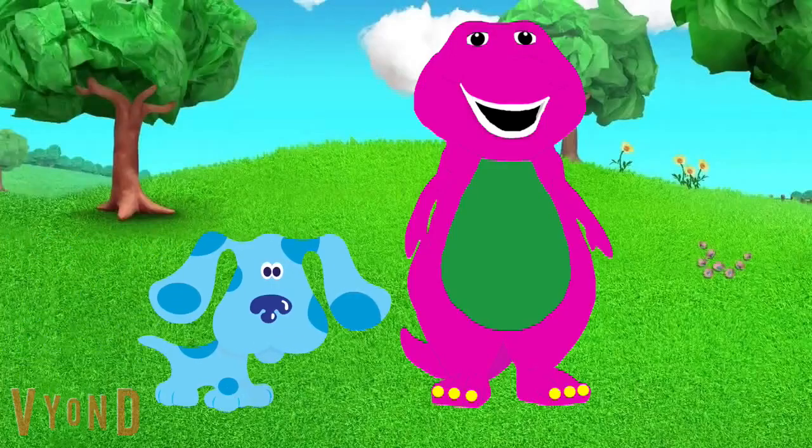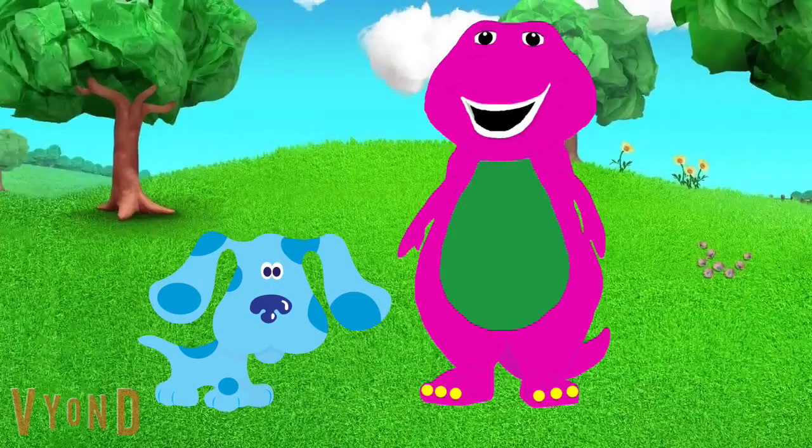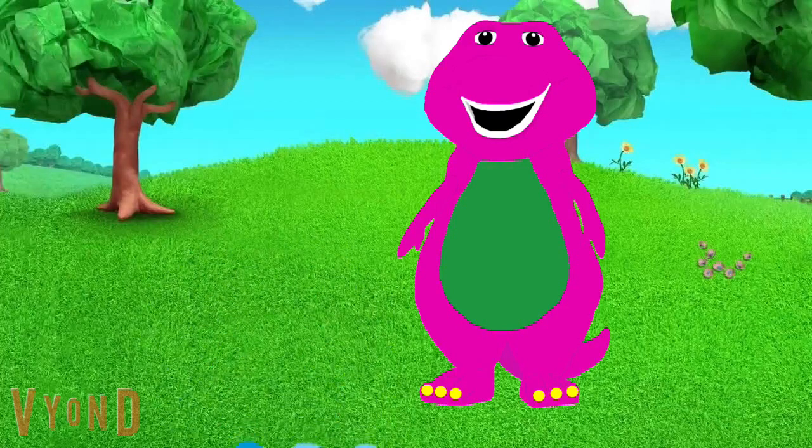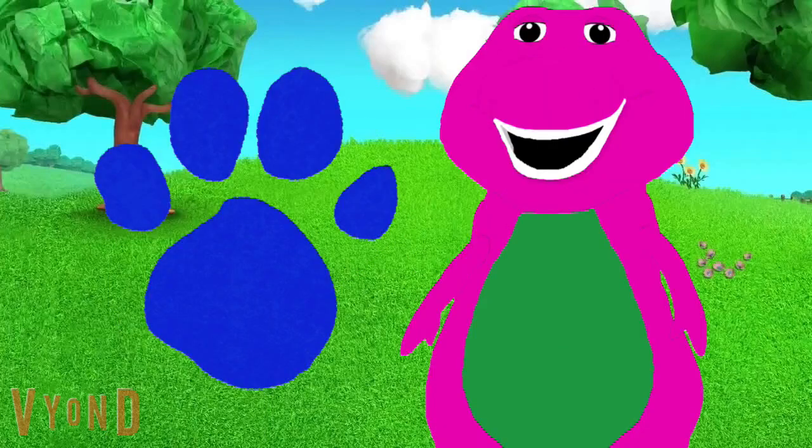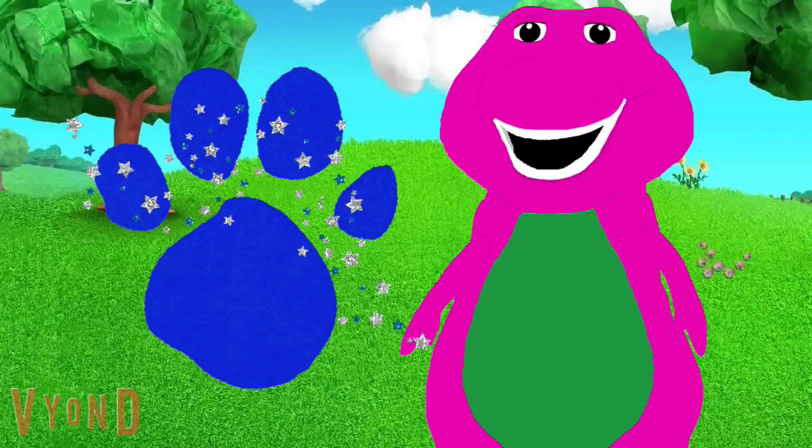Bark, bark, bark. Oh hi Blue, what's up? Bark, bark, bark. Oh, do you wanna go somewhere? Bark, bark. Oh okay, so where do you wanna go? Oh, great idea. We'll play Blue's Clues to figure out where Blue wants to go.